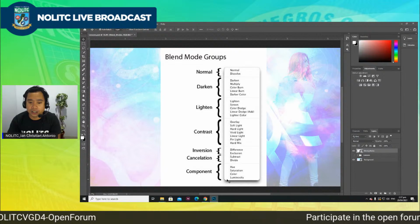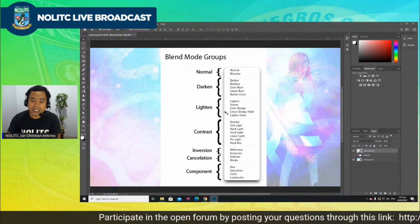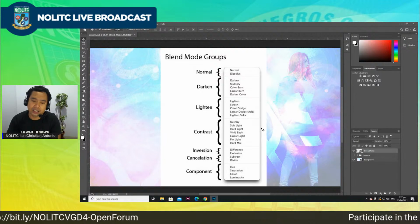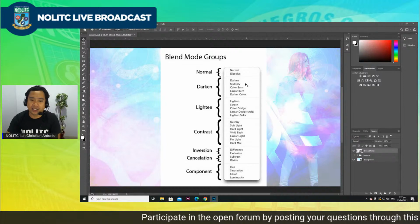So yung pinaka-common based dito sa 27 na mostly na ginagamit talaga, so we have 4 lang. So we have multiply, okay, we have screen, then we have overlay, at the same time we have soft light, then yung iba parang uncommon na lang yan. Okay, so ito yung apat na mostly nagagamit niyo talaga.